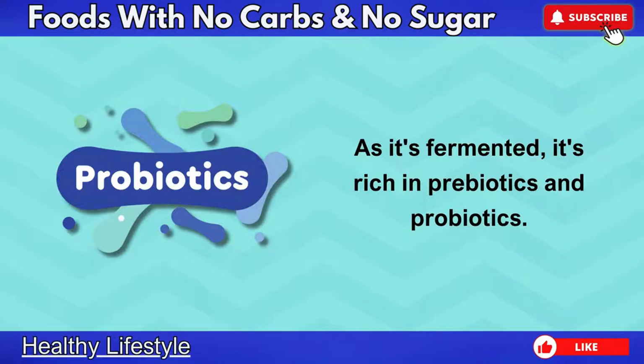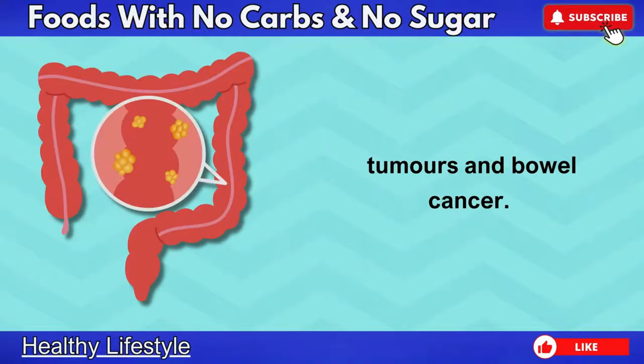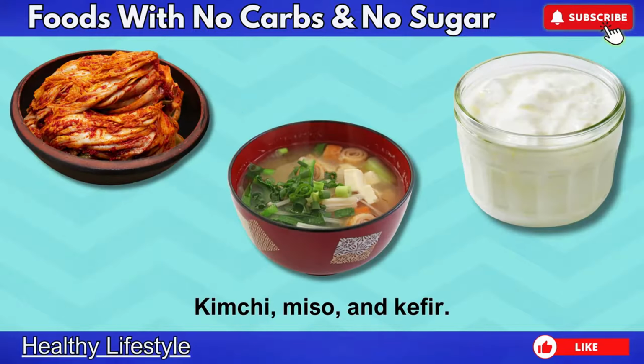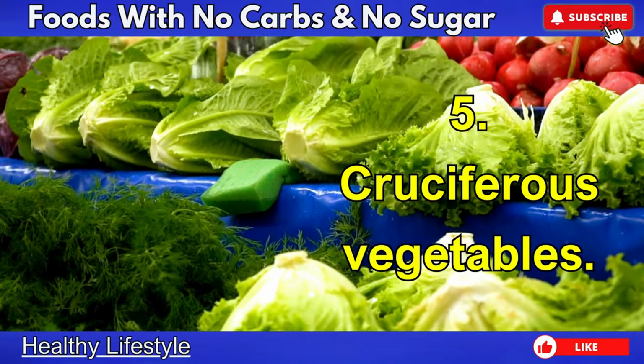As it's fermented, it's rich in prebiotics and probiotics. These are friendly bacteria that help to feed your colon cells and prevent the growth of polyps, tumors, and bowel cancer. Other excellent fermented foods that you could eat are plain Greek yogurt, which is full fat, kimchi, miso, and kefir. The 5th food is cruciferous vegetables.